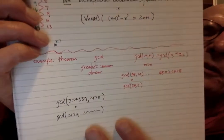So that's what the algorithm says to do. So let me ask you this very important question from a computational standpoint. Is this going to stop? Is this algorithm, does it terminate? And in fact, that is a theorem.